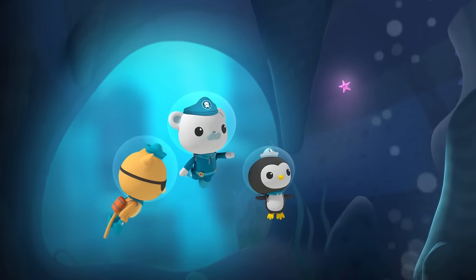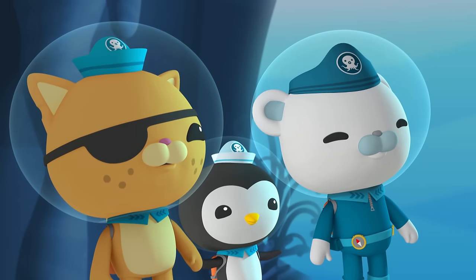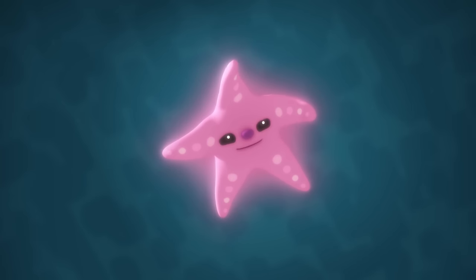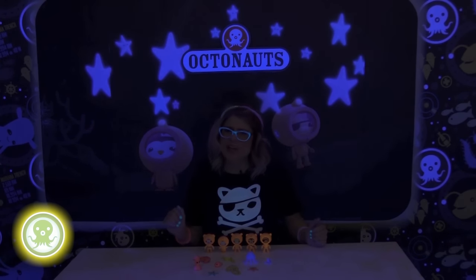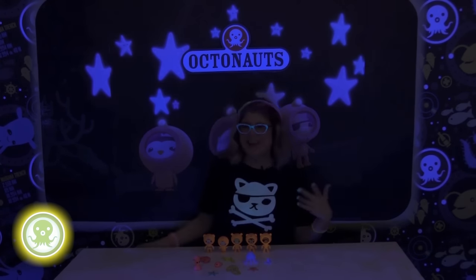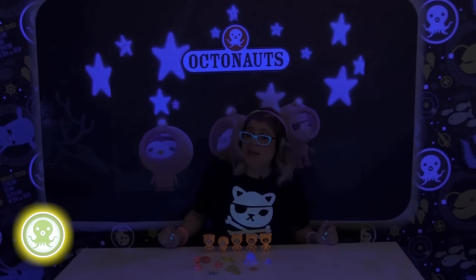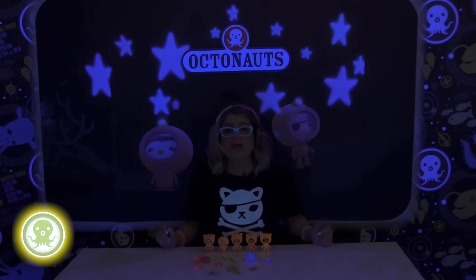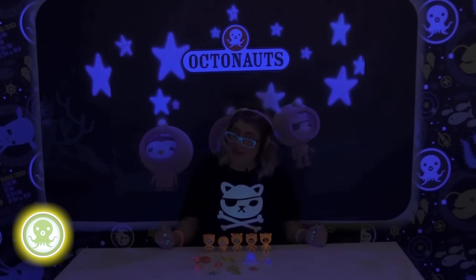Oh, look at Twinkle. What? Aye, she's glowing. Doesn't everybody glow in the dark? You may be asking, bioluma what? I mean, if you've ever seen a firefly, you have seen bioluminescence in action. Bioluminescence is the production and emission of light by a living organism.